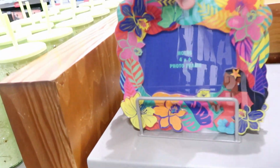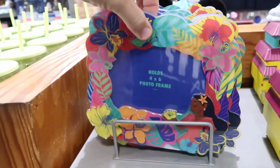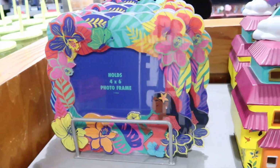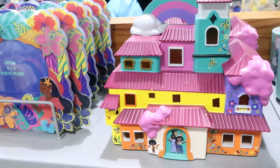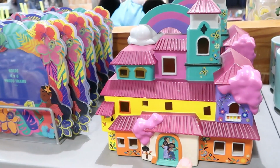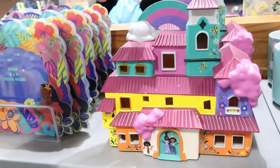They have your 4x6 acrylic photo frames with all the Hawaiian flowers and butterflies. That one is $10 from $30, and they do even have the whole house from Encanto. The cool thing about this one though, with all the windows, it actually does light up. On the front archway of the door you have Mirabel. These are originally $80, now $40.